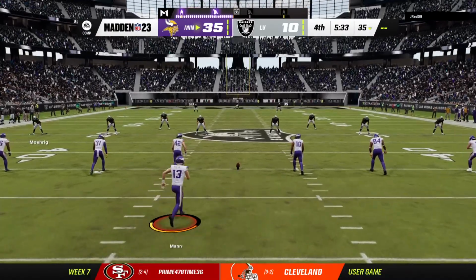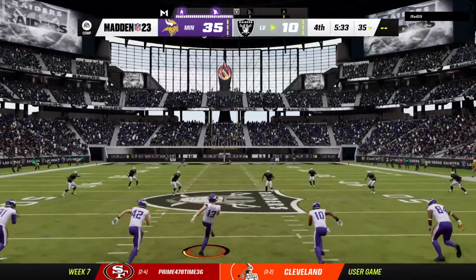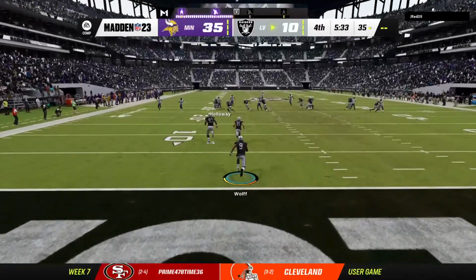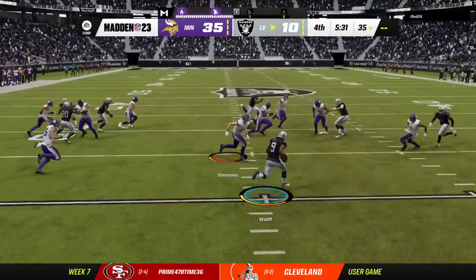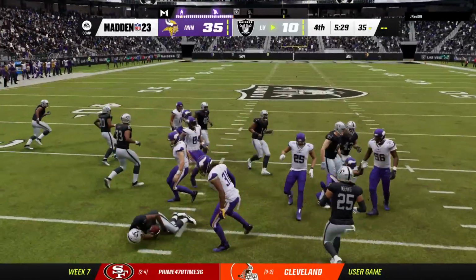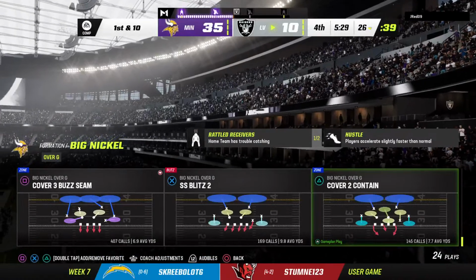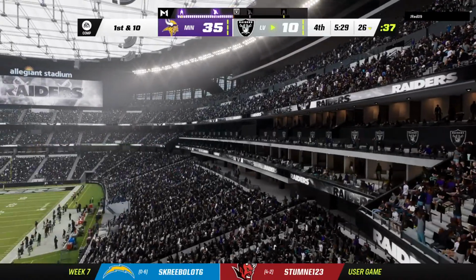So they throw the pick six. They'll get another shot at it now as this one's in the air. And here comes a return from a few steps into the end zone. And they'll get him down right around the 25, actually the 26 officially, so a net gain of 1 there.